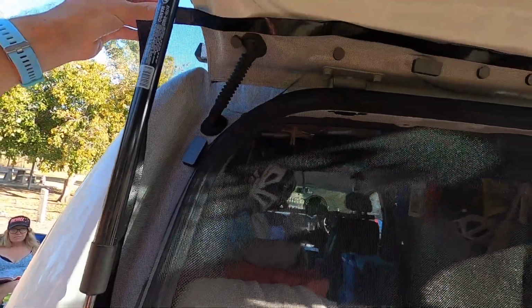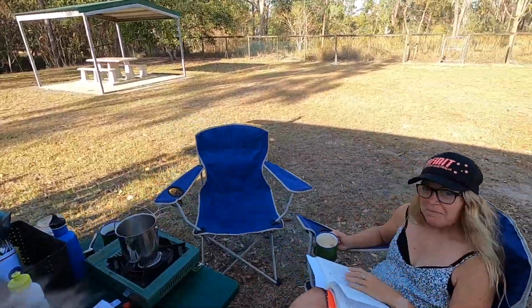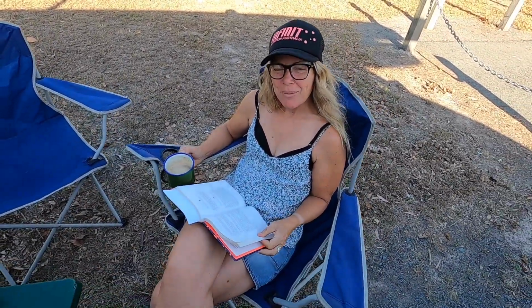And look, we've got one each for the side doors and one for the back door. So we just put them on when we need them. See those great magnets? All from Bunnings. I'm going old school, so reading a book, because we had no internet that night.